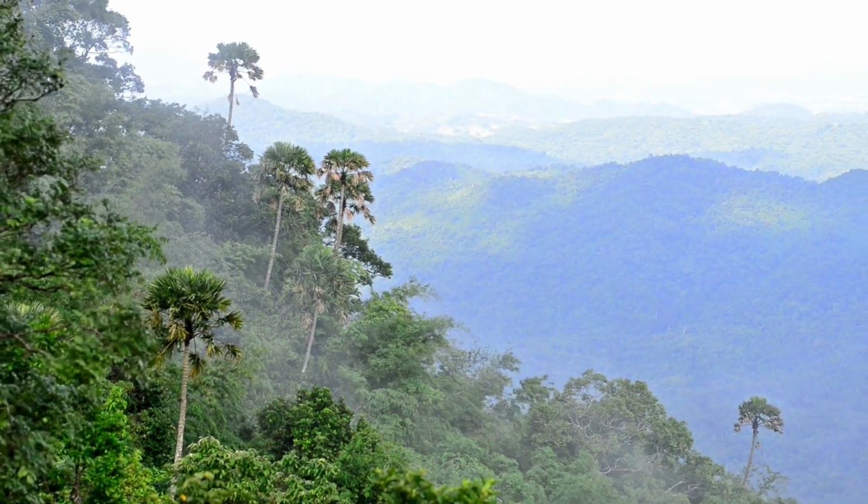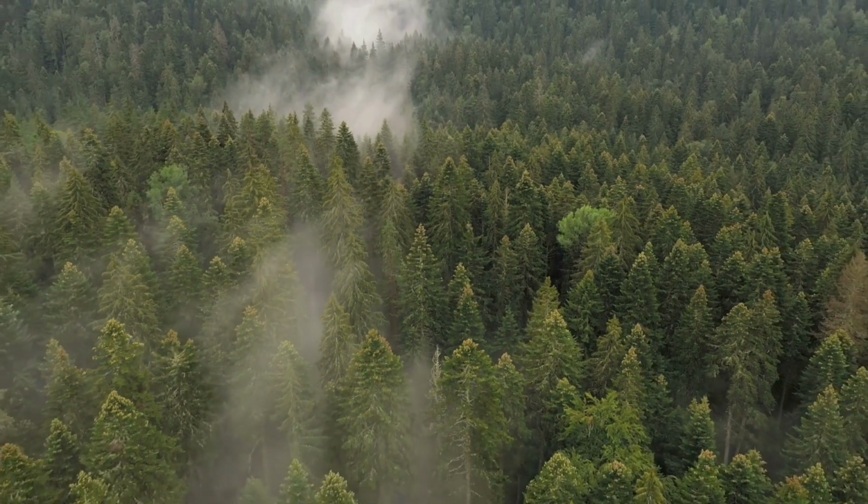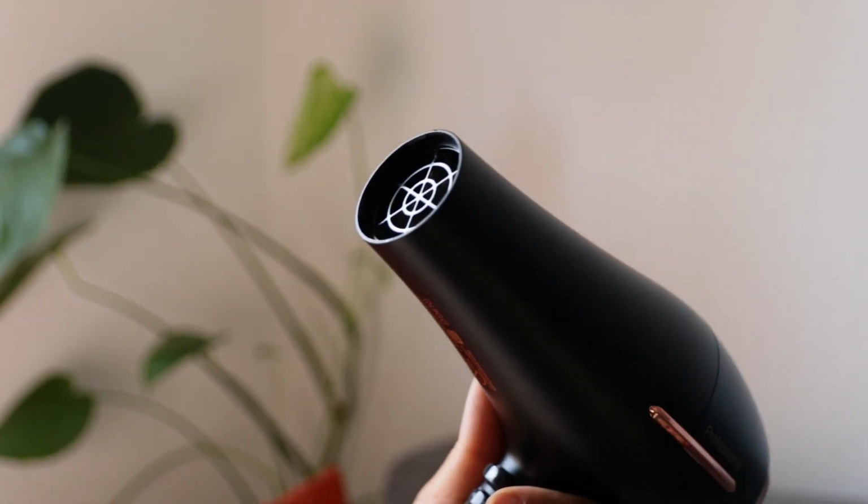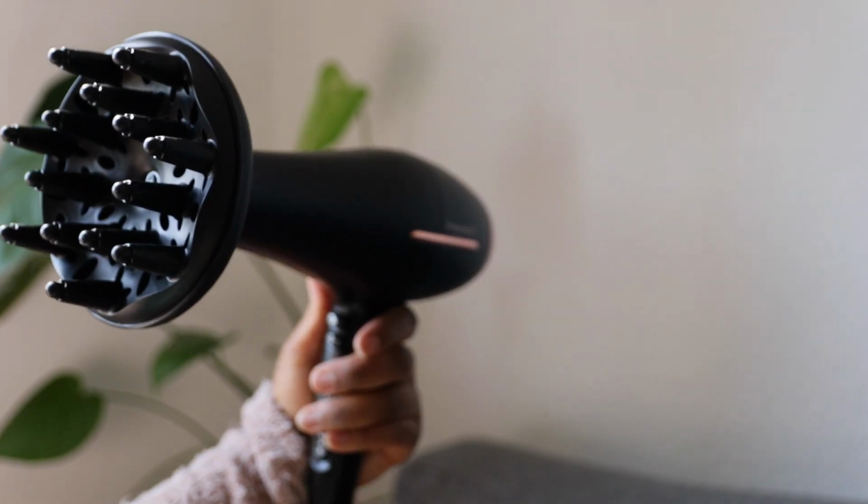It depends on your environment. If you're living in hot and humid or cold and humid places, your hair will take forever to dry. So you need heat to dry your hair, be it with a blow dryer, be it with a blow dryer and a diffuser attachment, be it with a hooded dryer.